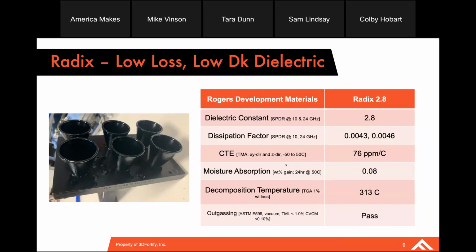And then the decomposition temperature, where it sees 1% weight loss, happens at 313 C. So the operating temperature we've been using is 250 C. There's probably a little bit of room there. And then outgassing, it passed the standard ASTM test.